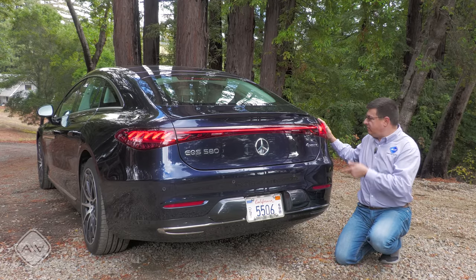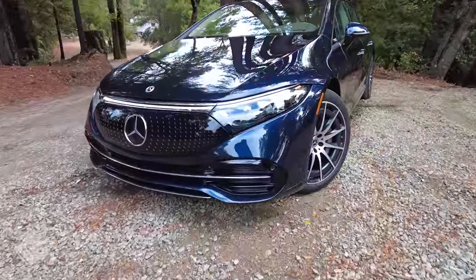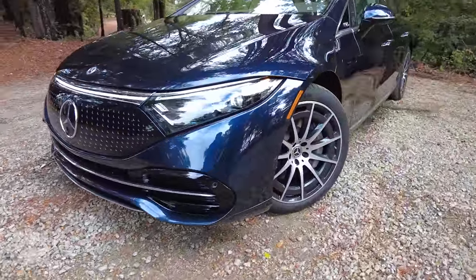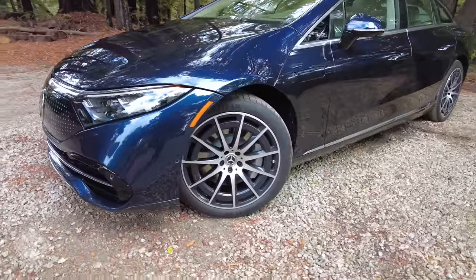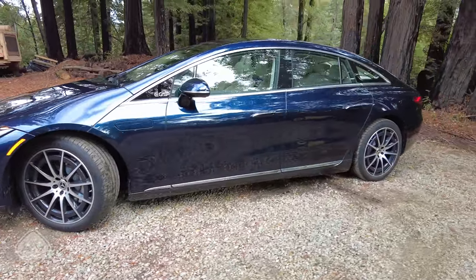The upside is that the rounded shapes also make this really easy to wash yourself at home. No weird treatments down here at the bottom of the bumper, no big fins or anything like that. And everything is basically on the same plane. That really helps the air flow over the vehicle very cleanly, very smoothly, and reduce drag.